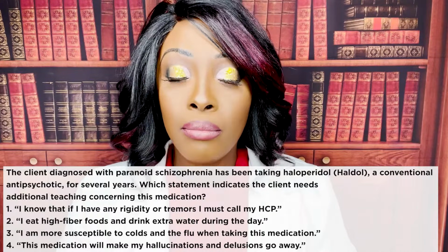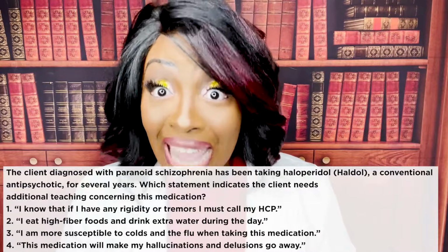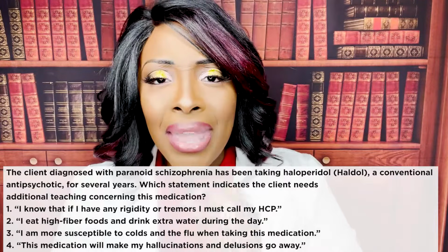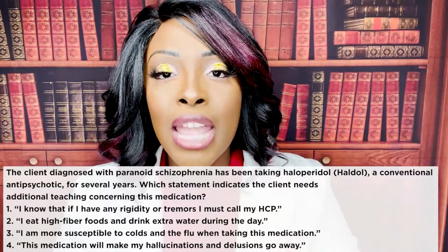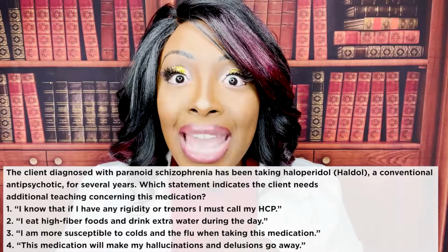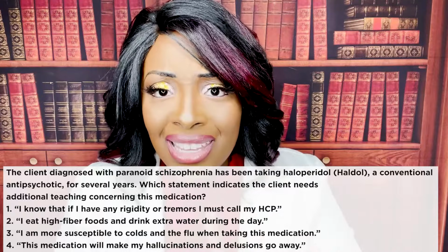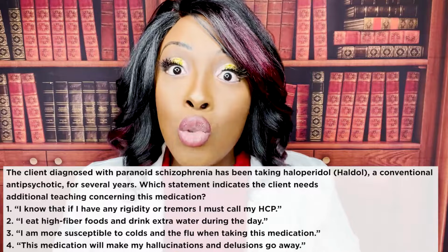So that's good. And choice 4, this medication will make my hallucinations and delusions go away. Yeah, that's what antipsychotics are supposed to do. When a patient is psychotic, the definition of being psychotic means that you are no longer in touch with reality, right? So when a patient takes an antipsychotic, what does that do? Help bring them back in touch with reality. So it makes those delusions and hallucinations go away.